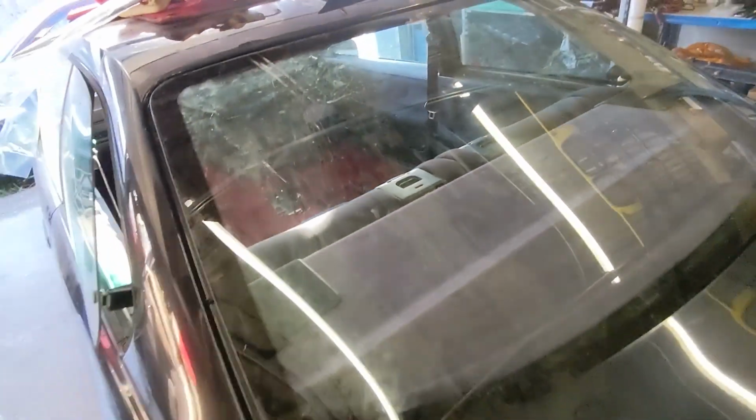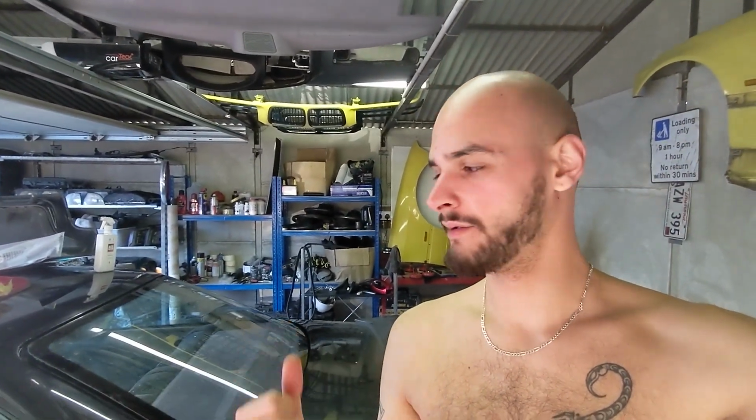We don't want to run it like that. And there's probably still some urethane left on the actual windshield. So I'm gonna clean it up, prepare it for the car. Oh yeah, just a quick one.